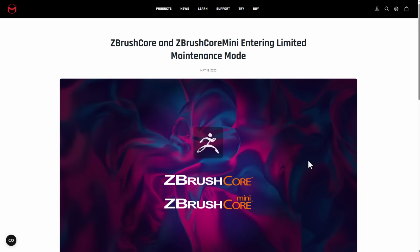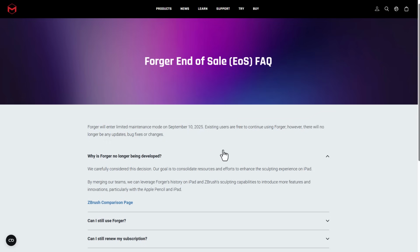And yes, there's a ton of cool features that the folks at Maxon have promised, which I believe has led to the end of Forger. Either way, Forger is an amazing tool, and for those who haven't tried it, you can simply go ahead and check it out right now before this gets totally taken away from the App Store.